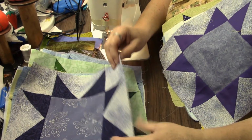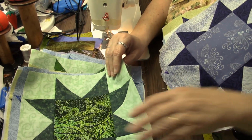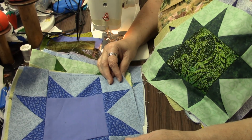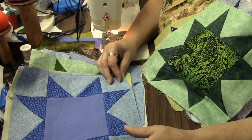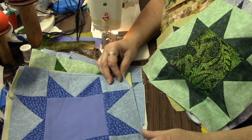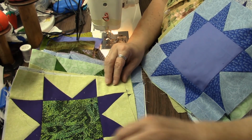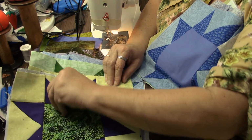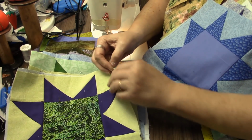So here are my different stars. And this is scrappy for me, but it's a little controlled. I can't give up all the control. One time, Alex Anderson talked about taking your fabrics, putting them in a brown paper bag, shaking the bag, and whatever piece you draw out, you must sew with another piece. I don't think so. I can't do that. I can't give up that much control. She had a guest on who was talking about giving up that control. Sorry. Can't do it.